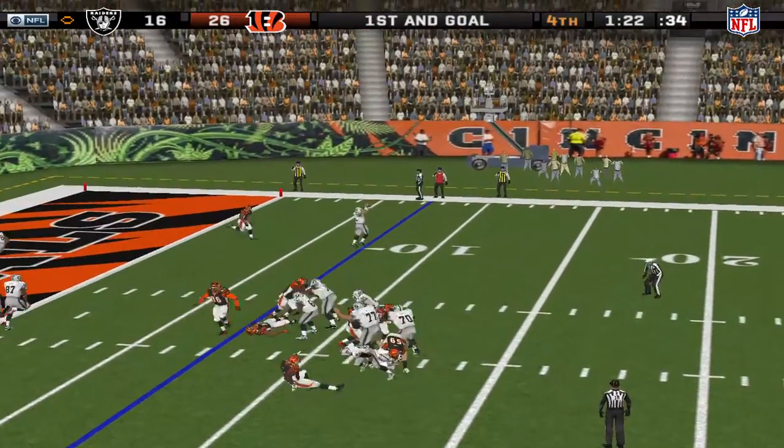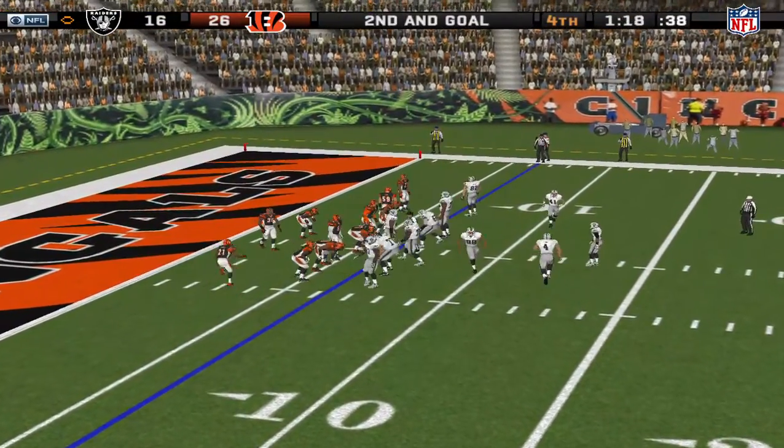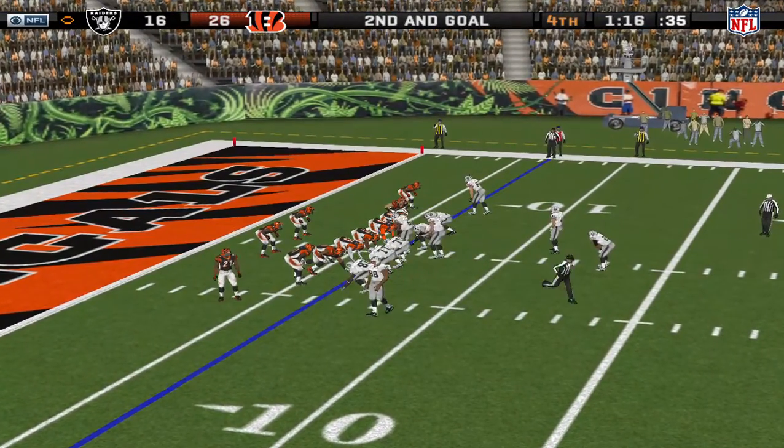Under pressure with the throw. Hits the fullback with a short pass to the right side. Looks like they'll go with the hurry up here. 1 yard gain on the play.